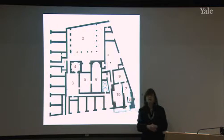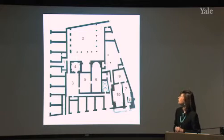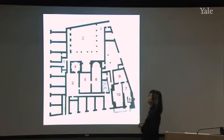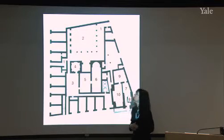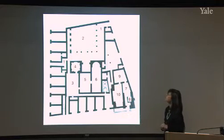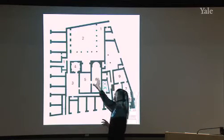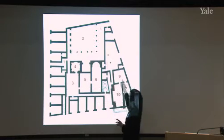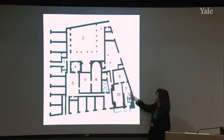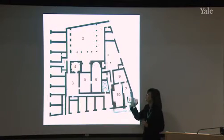And you can see it is very, very similar to what was going on in the Stabian baths in the earlier Samnite baths with the same palestra. We see a palestra up at 2, the exercise court. We don't seem to have a natatio in this particular plan. We see the men's section over here at 3, 4, 5, and 6, and the women's section over here, 7, 8, 9, 10.